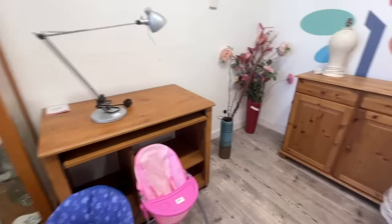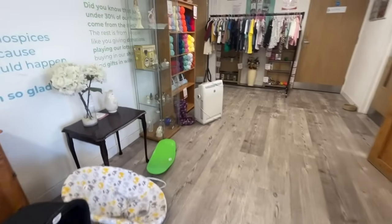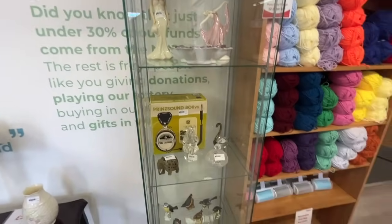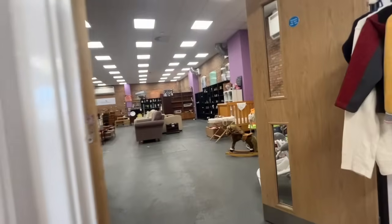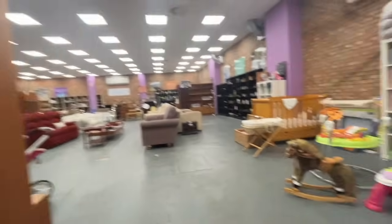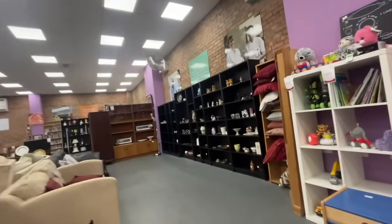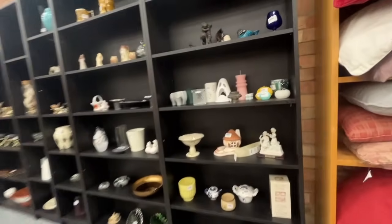So I had to turn the volume off for this because I had music playing and I don't want to get a copyright strike from YouTube. This is the expensive bit. So they put things that they charge a lot for in these display cabinets. And there's certain areas, certain zones that are expensive and other bits that are a bit cheaper. Although having said that, today I think they've put the prices up. The bit that I normally go to where I find lots of nice bric-a-brac was a lot more expensive. So I didn't get very much at all in here.